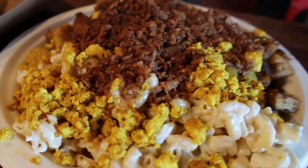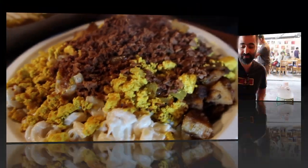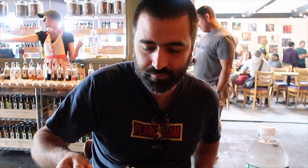Tofu scramble, tempeh bacon, some Daiya cheese. I think that's it. I don't know, but it's so delicious. You guys have to come here. What do you think, VegInspired Chef? This is amazing.